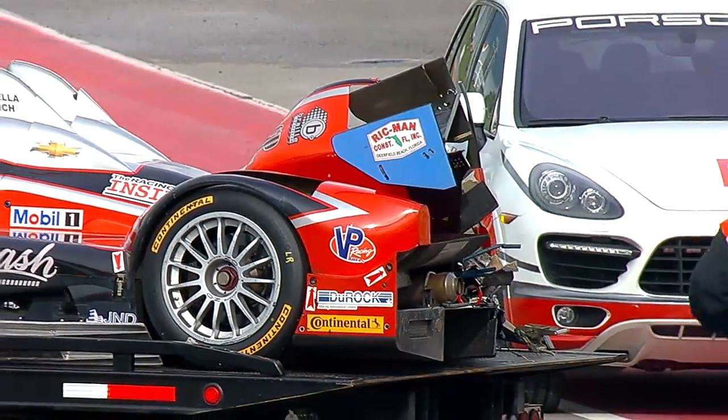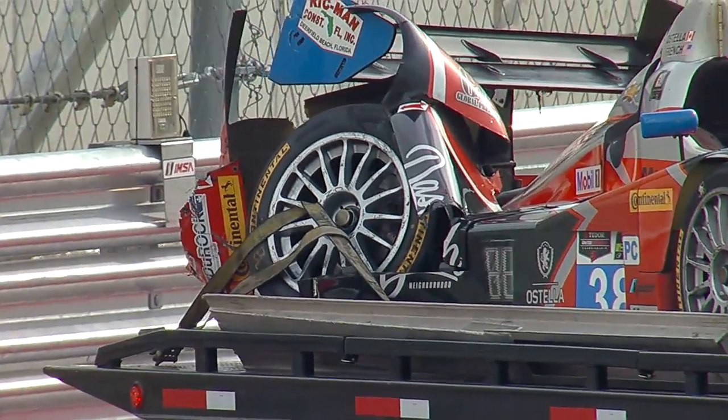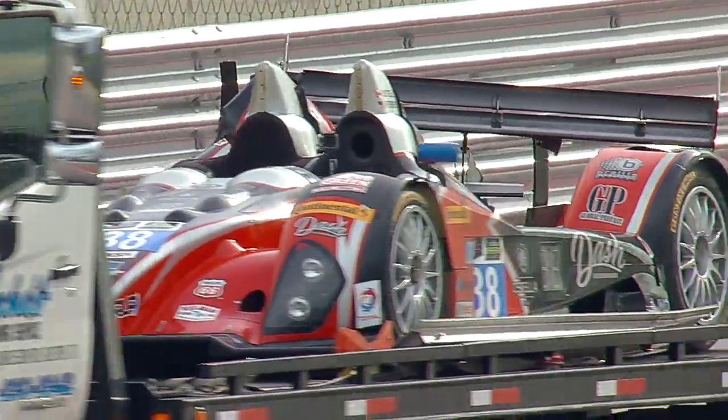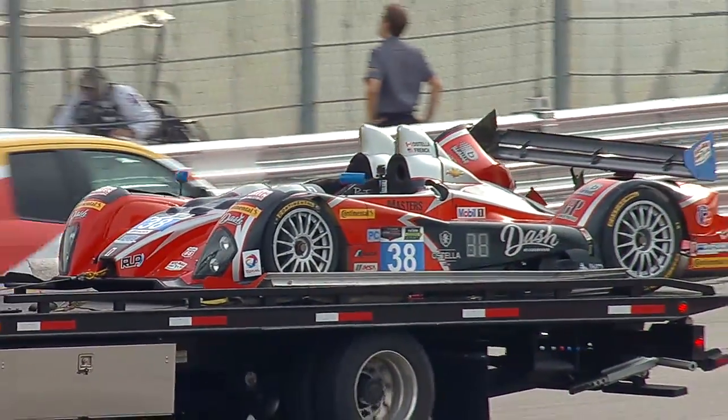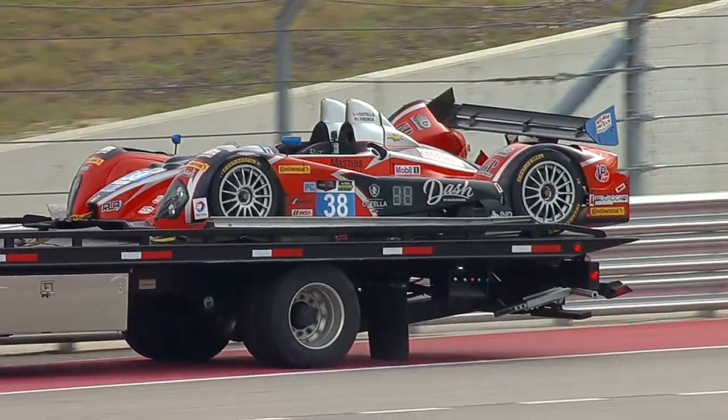We just don't know what engine damage was done, because of that angle of impact and the way the wheel is wedged, we don't know what parts could have gotten punched through. And that's exactly it. Sometimes it's the most innocuous of hits that cause most damage. So we'll have to wait and find out.